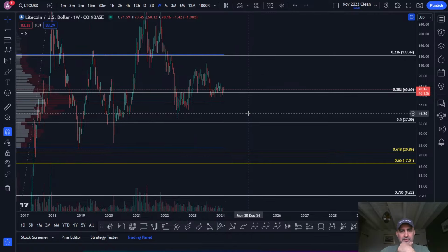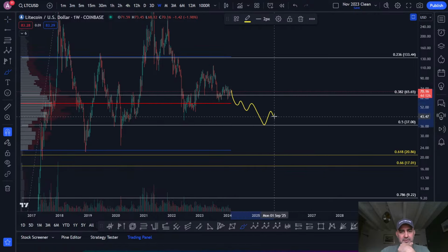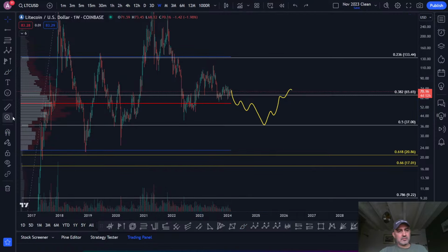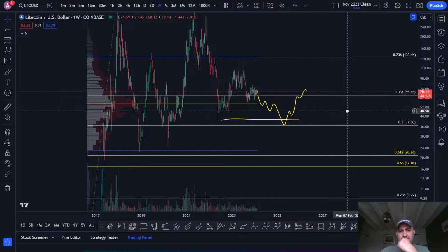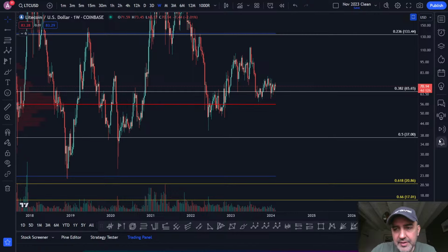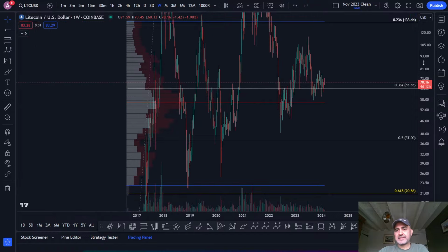Maybe as a trader, you want a swing failure, that low there, this low here. Actually, probably not. Probably just this low here. I don't know. Can't tell. Yeah, you're probably right, Dan.